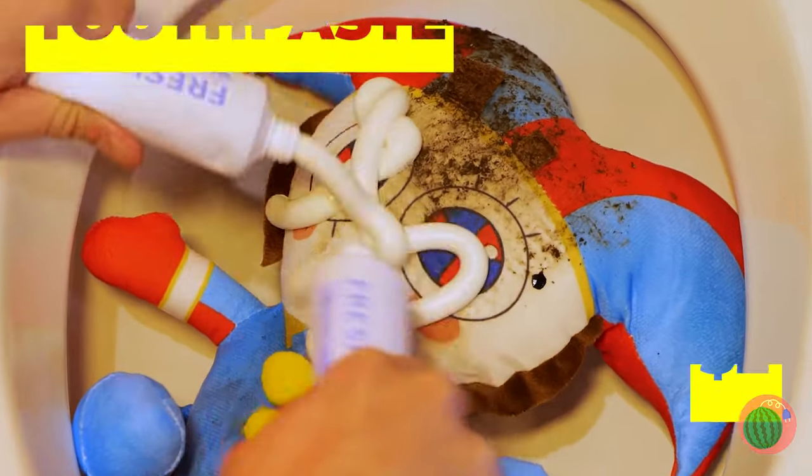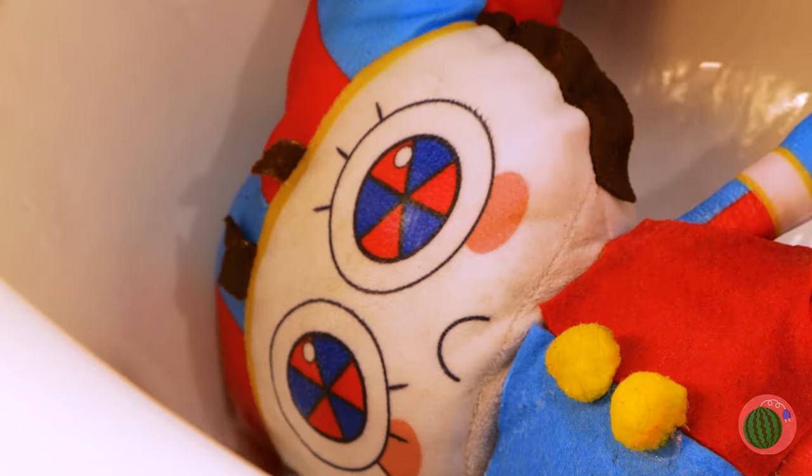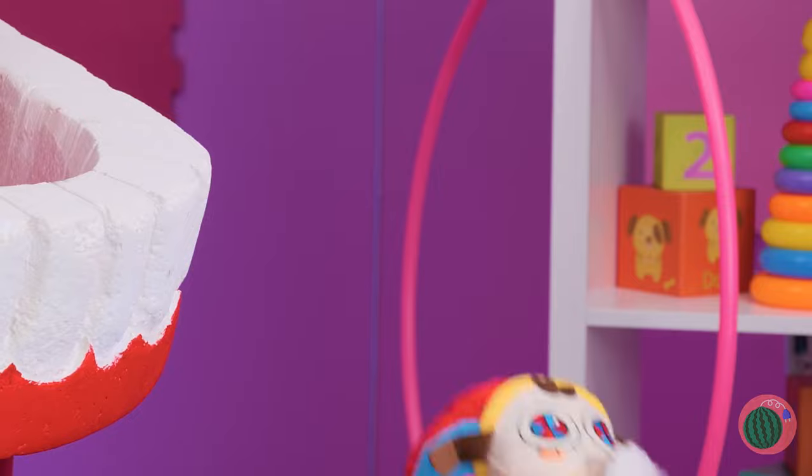Now patch her up. It's almost time for her wash. Add toothpaste and rinse her off. Doesn't she look much better?